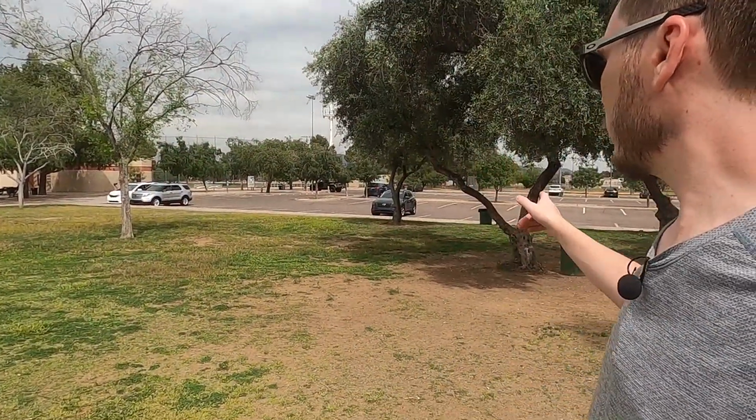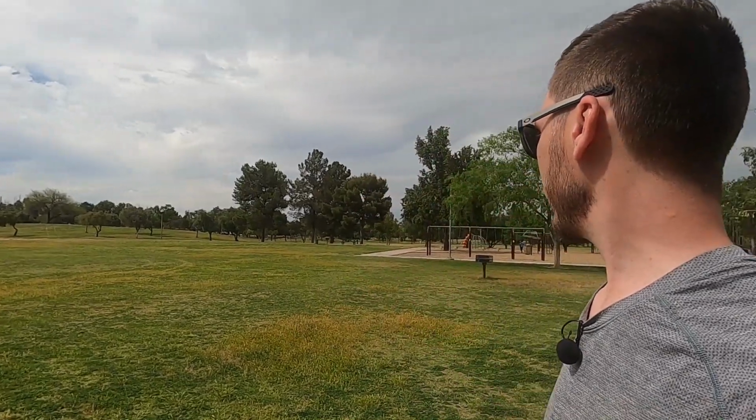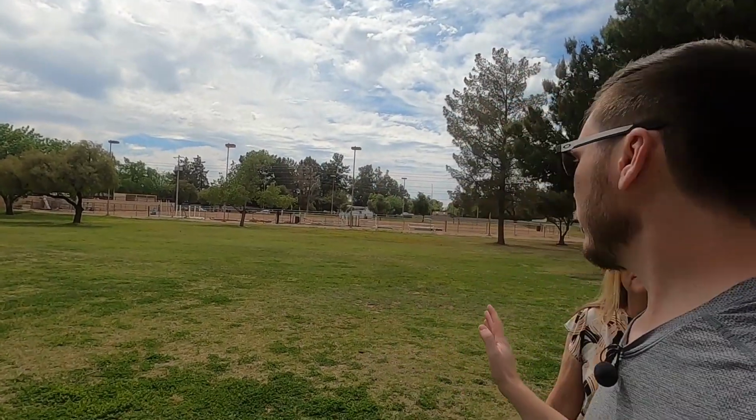Yep, you got your playground area right here. You got your baseball fields and other areas over here. As you can see, massive green area for you to run around or do whatever you want, just enjoying the park, the grass, and the trees here. But here's what's special about this place. And that is right here behind us.